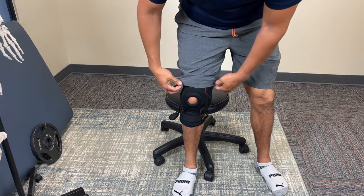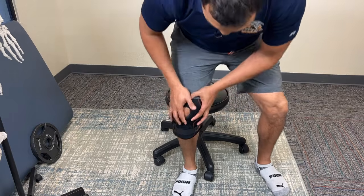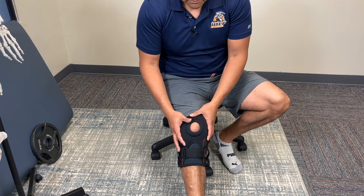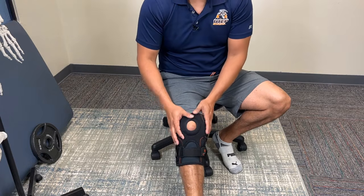Now, I do tell people to put this under your clothes ideally because it just comes on better, but some people do figure out a way to get it on over their clothes. That's fine. It should still give you the same amount of stability and support, but you have to figure out and play with it, troubleshoot, and see what works best for you.